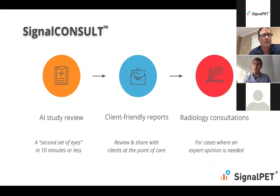But on those that you need some additional support, you're able to do that through SignalPET. Can you talk a little bit about that process with using our consultation service? You know, absolutely. SignalPET AI and the consult together when needed, that would be wonderful. Well, we had a great example of that this past week.